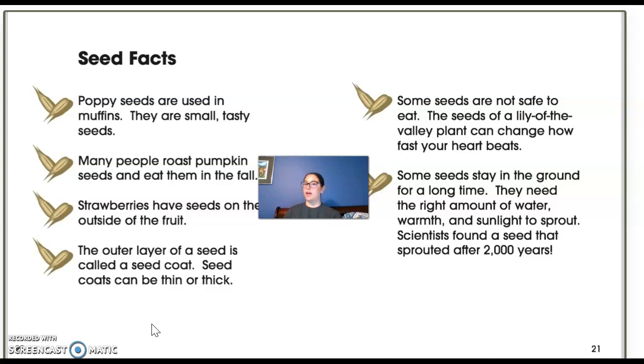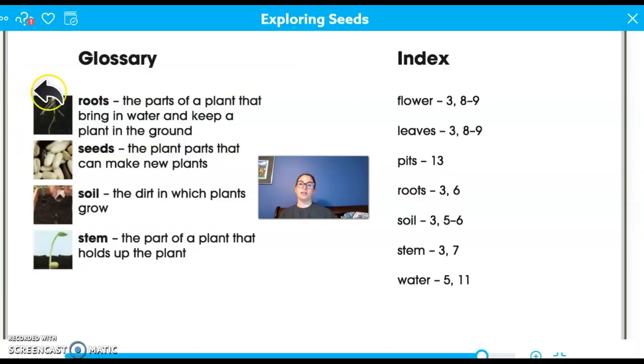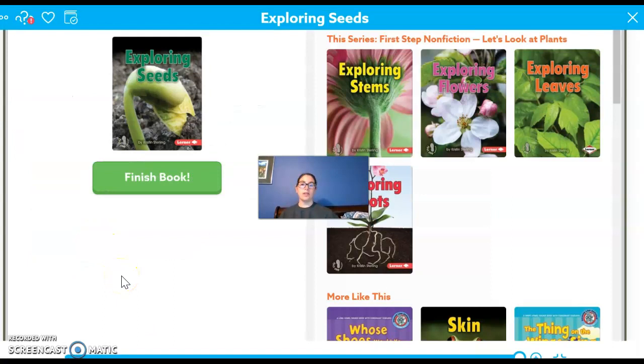Some seeds are not safe to eat. The seeds of a lily of the valley plant can change how fast your heart beats. Some seeds stay in the ground for a long time. They need the right amount of water, warmth, and sunlight to sprout. Scientists found a seed that sprouted after 2,000 years. That's crazy. And then here's your glossary.